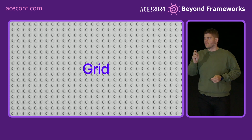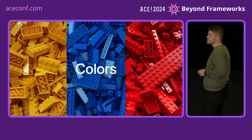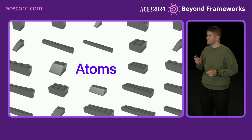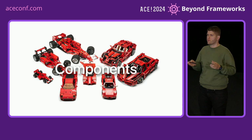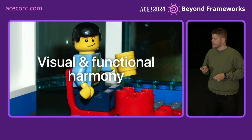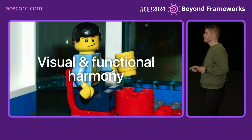It's built on a grid. It has standardized colors. It has atoms made by some great designers in Denmark. And those atoms fit perfectly together to create larger components. We can create whatever we want out of these atoms. And the Lego design system brings along perfect visual and functional harmony.